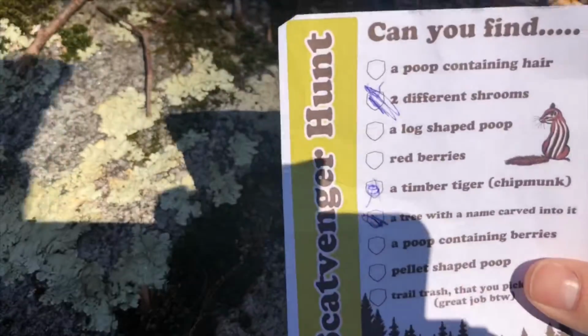Continuing on now, we just had our first ever chipmunk sighting on trail. Totally awesome. We're super juiced, super pumped about that one. I think we got about one quarter of the trail left.